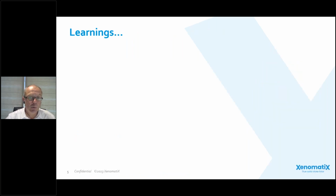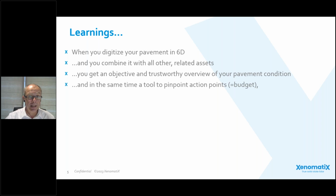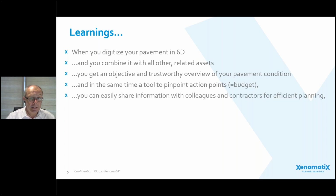So at the end of this webinar, you will have gained insights that when you digitize your pavement assets and do the same for other related assets, you get an objective, trustworthy, and manageable overview of your pavement assets. And at the same time, a tool to pinpoint actions to take that impact your budget. An extra advantage is that you can easily share information with colleagues and even with contractors.